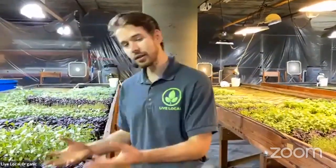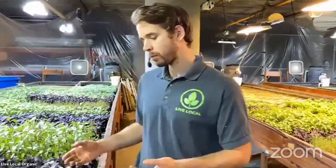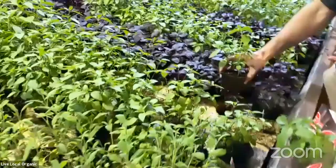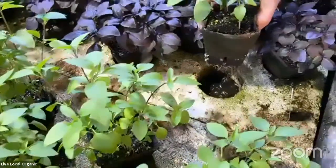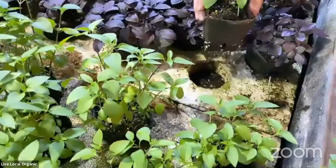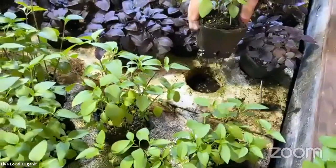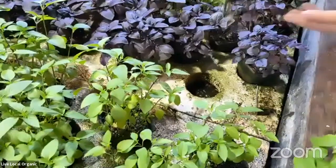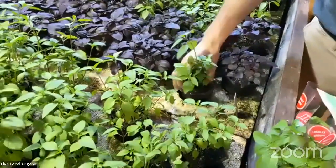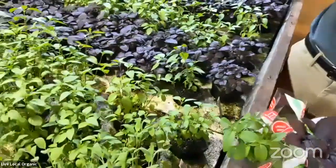So the plants don't actually float in the water, but the plants are in, as you can see here, a styrofoam board, and the styrofoam board floats in the water. So this whole board of plants will be floating. I guess technically the plants are floating in the water, but if you just put this in the water, it would drop and sink to the bottom. But since we put them in these styrofoam rafts, the raft floats in the water.